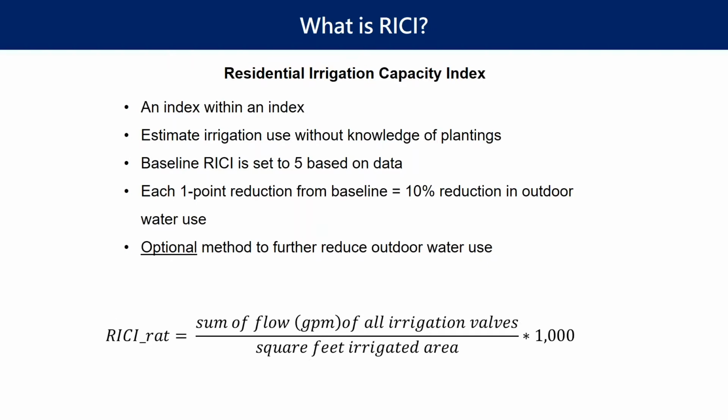And this also goes back to the beginning of the presentation where I laid out the objectives and what the board was putting forward in terms of guidance for us to develop the standard. We didn't want HERS raters to have to take an in-depth course on understanding the types of plants that were installed. We thought that would be very prohibitive of the standard actually being able to scale and get a lot of usage. So the RICI kind of fills that. There's a baseline which is set at a 5, and that's based on outdoor water use data. And there's a lot that goes into that, probably a 30-minute presentation on its own just to understand RICI, how it was developed, and the data behind it.